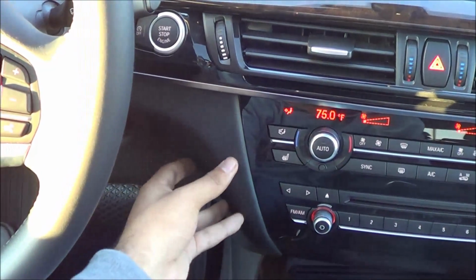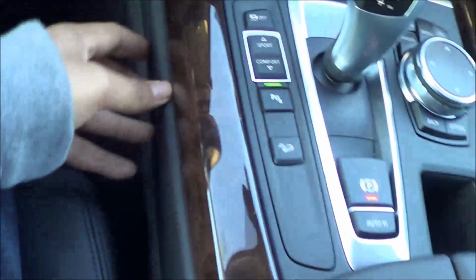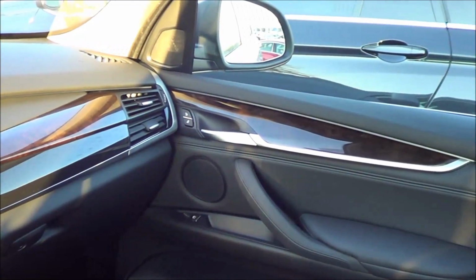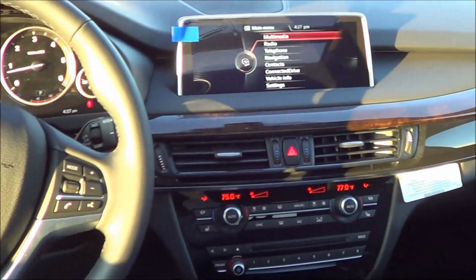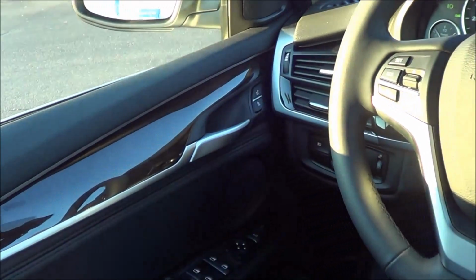This is the top of the line BMW SUV here. Nice soft touch materials right here, down here too. Everything feels very solid. It's just very well put together, no panel gaps or anything of that nature. It has that German solidity. But when you're paying almost 60 grand for this, you expect pretty good build quality and materials.